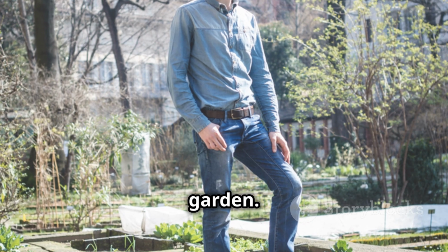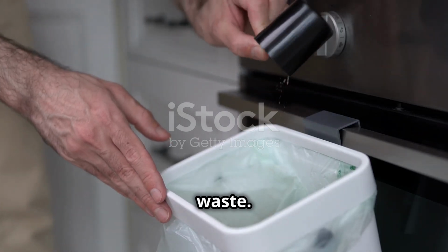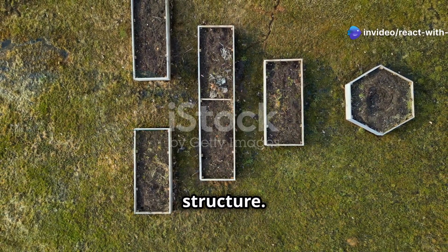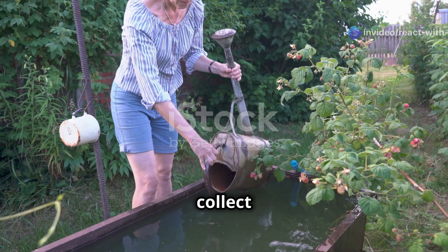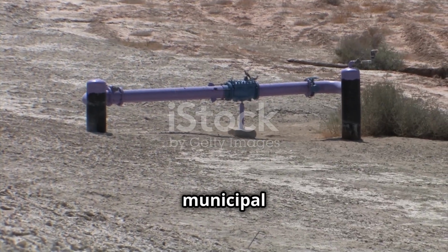Consider the elements of your garden. Include a compost bin for recycling organic waste. Build raised beds for better drainage and soil structure. Incorporate a water harvesting system. Rain barrels collect rainwater from roofs. This reduces reliance on municipal water.